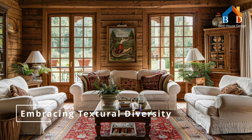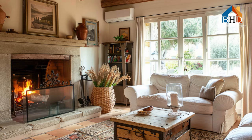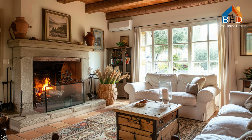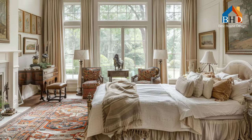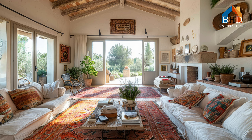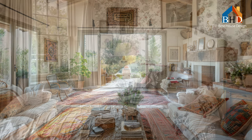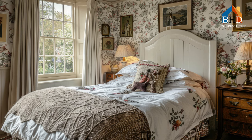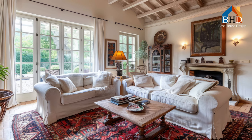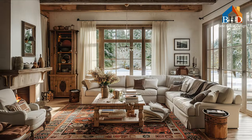Embracing textural diversity. Traditional decor celebrates the tactile beauty of natural materials, from the rough-hewn surfaces of exposed brick and stone to the smooth patina of aged wood. Incorporating a diverse range of textures adds dimension and complexity to the design, transforming ordinary spaces into inviting sanctuaries. Soft wool throws, plush velvet upholstery, and hand-knotted rugs offer tactile comfort, while distressed finishes and weathered accents evoke a sense of history and charm.